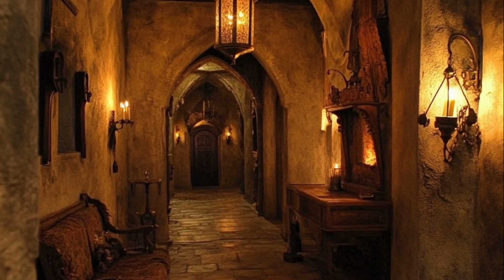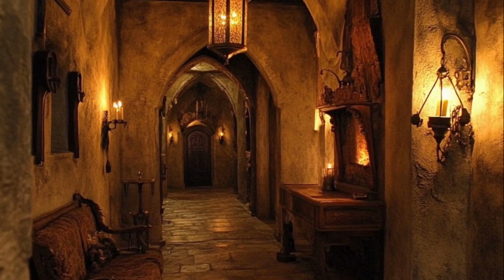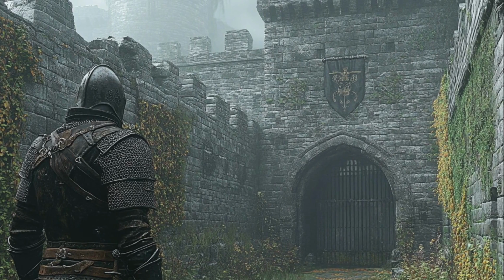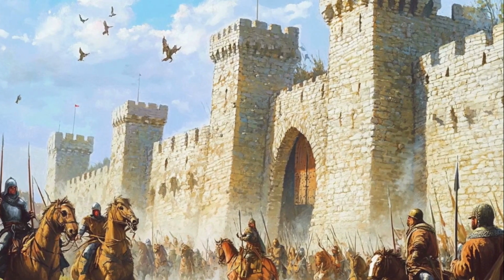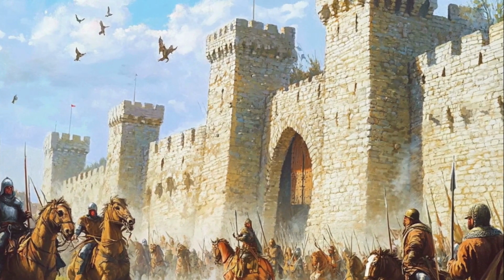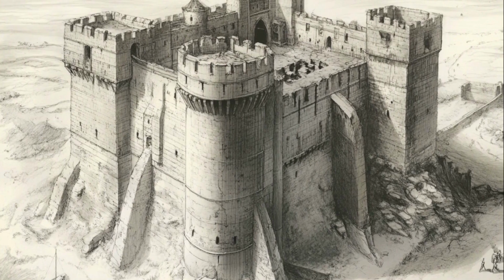Even worse were the talking walls. Certain corridors were designed to carry voices from one room to another. You'd hear whispers, actual conversations, through walls you thought were solid. Invading troops sometimes believed the defenders were watching them from within the walls. They weren't wrong. Castles turned architecture into paranoia.